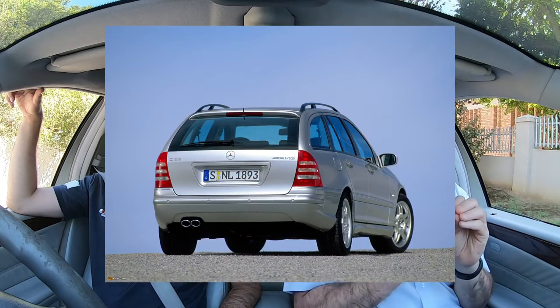It's my dream AMG. So I'm going to cheat and pick a couple of them. Because I've just decided C32 AMG is not a bad one. SLK I'm scared of because of the control unit. C32 AMG station wagon, I am actively looking for one.